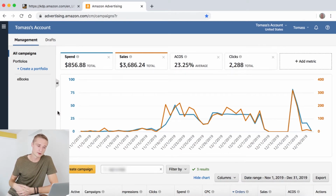Now I've pulled up the Amazon ads dashboard for this specific book. Again, the exact same book for almost the same period, actually 1 day less. As you can see, we spent an overall $850 on it, which is pretty good. It's quite a bit less than 1/4 of the revenue, which is very good. But we did use advertising to push it out.